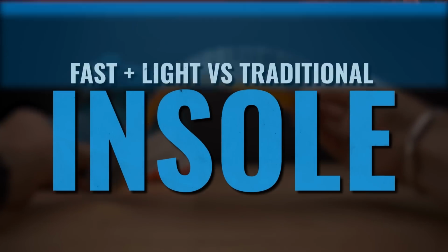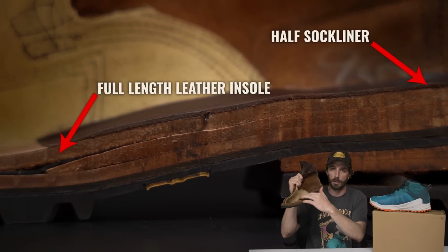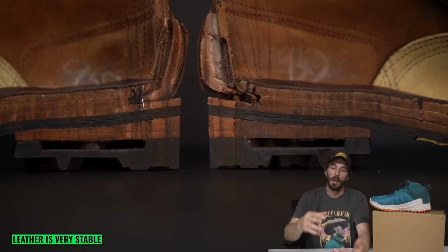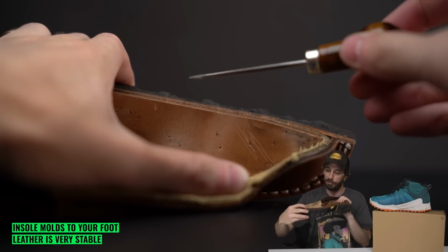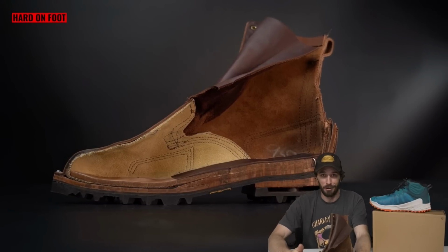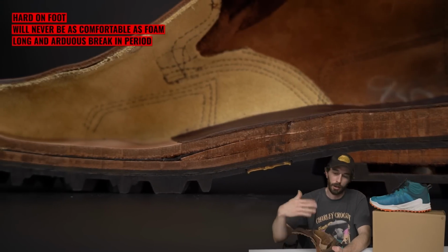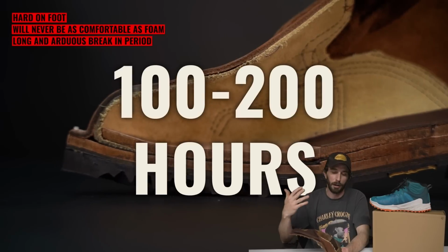Next, if we look at the insole and the inserts, the ND2 has a sock liner halfway through, and then it's a full-length veg tan leather insole. The pros are that leather makes it a very stable platform. Once it's broken in, you get this custom footprint inside of your boot that makes it feel and fit like a glove. The cons, though, are that they're really hard underfoot. Even when they're broken in, it's just never gonna be as soft as foam. And to break in this insole, it takes a long time. It takes like 100 to 200 hours to fully get that footprint in there, so it's just a little bit of a bear to break these in.